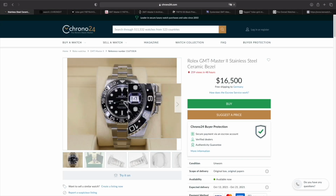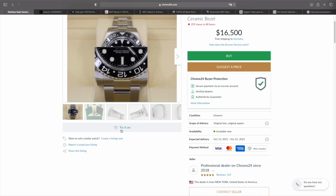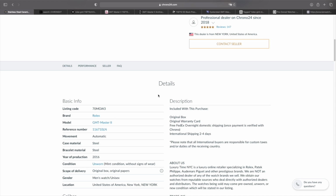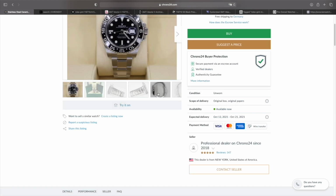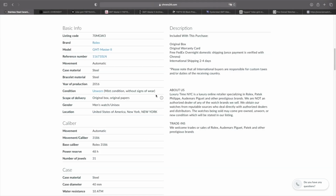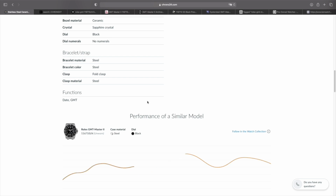Now 16.5 grand. This looks to be in pretty good nick. What is it? It's a 2016 piece, so relatively recent, but not brand new or not close to that. So I think this is a bit inflated. I do think $15,000 or somewhere around there is more appropriate, but this is also Chrono 24, so keep that in mind.